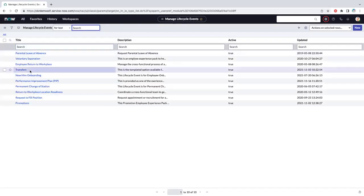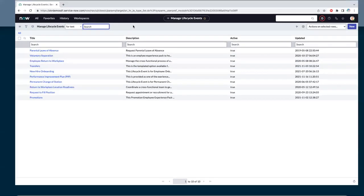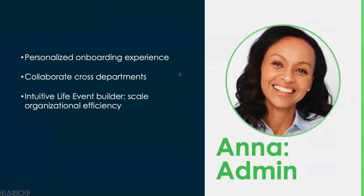And so you can design that too for things such as transfers and the offboarding experience, to have that automation and ensure that your tasks are being assigned to your IT teams and your other teams as you're working through this process. So for Anna, she's able to design and have that organizational efficiency with that managed lifecycle builder, but again, has the ability to rescind some of that if something were to happen.